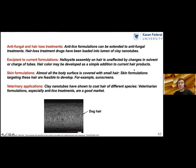And so these are some conclusions. We think that this can be extended to antifungal drugs, and also for some topical drugs which are used to treat skin diseases in humans.